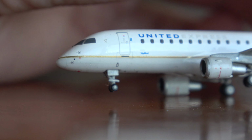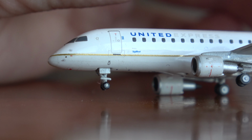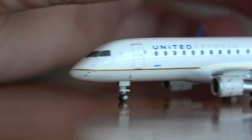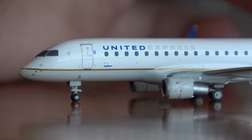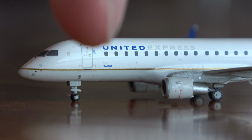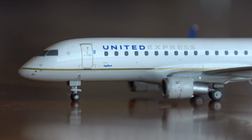You can see there is the power doorway just above the main gear for the external power. You've got the pitot tubes, main gear, L1 door, of course the United branding there, United Express, and then operated by SkyWest titles. This is a SkyWest 175.